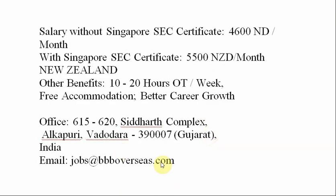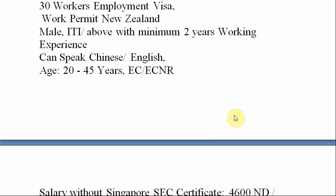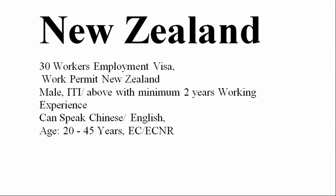But before you apply, make sure your CV is professional and properly mentions your qualifications and all experience details so that your CV will be shortlisted. Then you can attend the interview. Once you succeed in the interview, the rest of the process will start, like medical and other processes. So I hope you understand all the things.